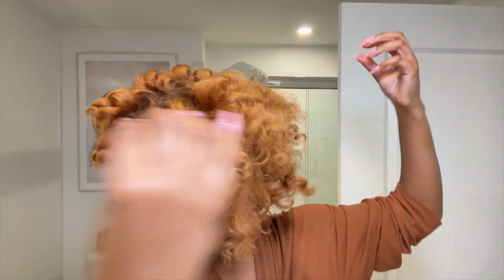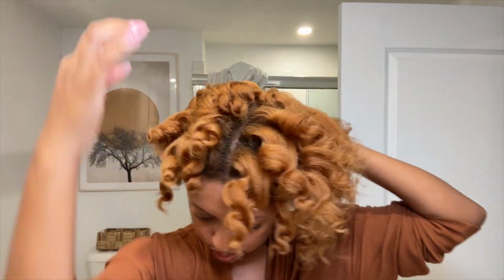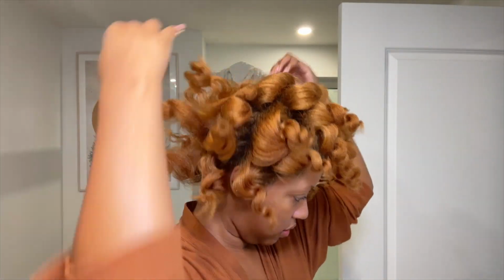So I sprayed my hair with the curls still in the freshly curled way, and then I went ahead and separated them, fluffed it out, all that stuff. This video is packed with so many things that I've been wanting to explain, because next I'm going to pick my hair out, and I kind of slowed it down to show you guys how I pick my hair out.